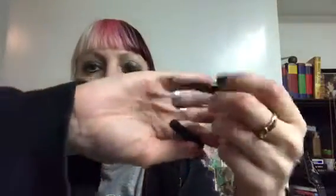And then for lips, I have this NYX lip liner, and it's in burgundy. Burgundy. See. There we go. That's it there. Again, this was inexpensive. It totally works. It works with the color, the red color I wear, so that works good.